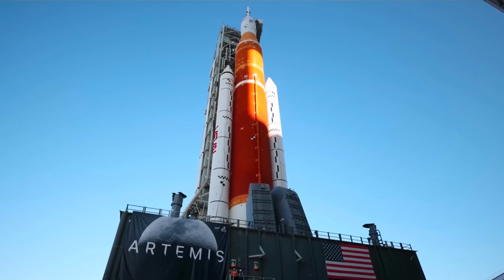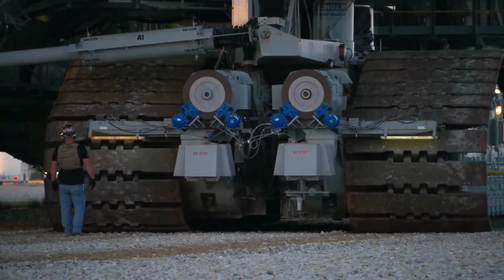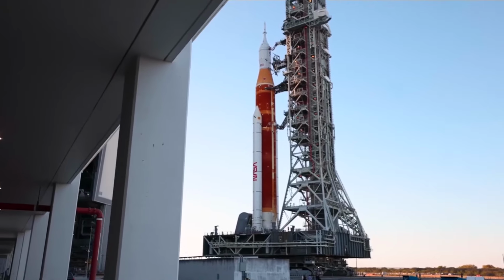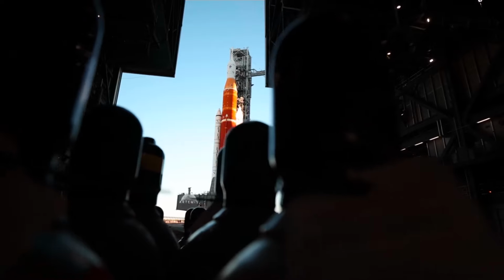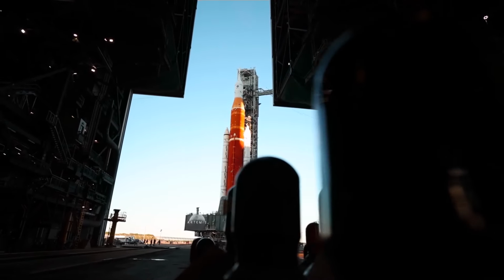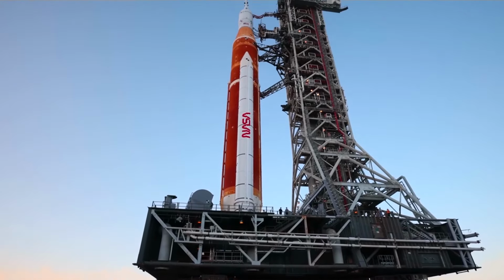I think we're gonna be so proud when it rolls out of the VAB. I will personally be probably crying a little bit because it's such a big event and we worked so hard to get us to the day of rolling out. I'm probably gonna be bawling when we launch it. I'll see it through my tears because it's just a culmination of so much work from everybody.